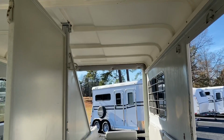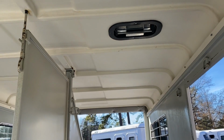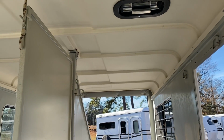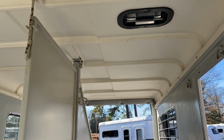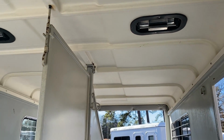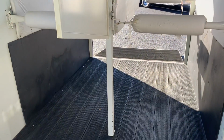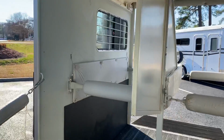2-horse straight load. Again, those pop-up roof vents. This trailer is so well maintained. A lot of times in a trailer of this age with this style roof, you'll see a lot of mold marks or just condensation marks in that roof. This trailer's been detailed every year and it is super, super clean and very well cared for.